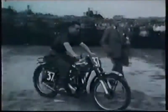A laurel wreath round his neck denotes the symbol of the victor. And by his win, he carves another niche in the Hall of Honour in competitive motorcycling for Britain.